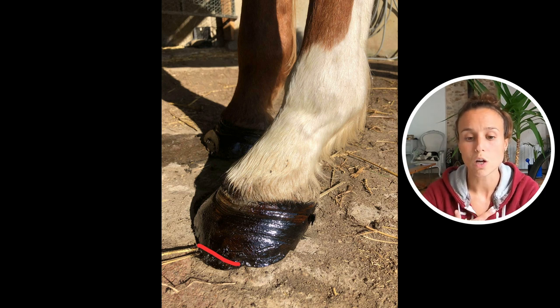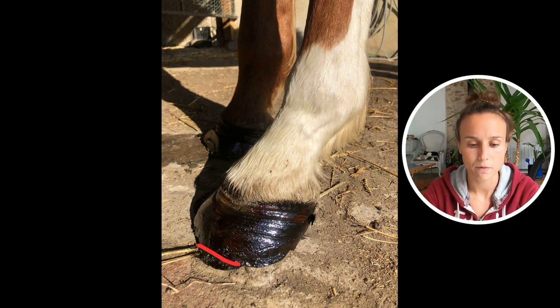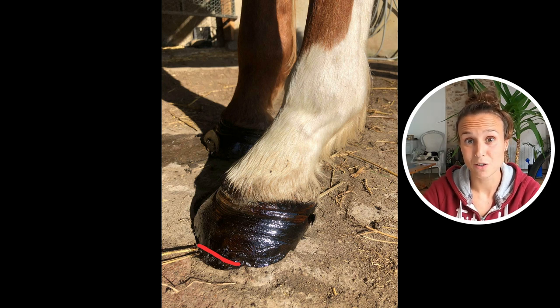So I was supposed to take the shoes off when I was coming, end of May, but he lost his shoes and he couldn't walk at all anymore. So the lady, the owner, ordered Easy Boot Clouds, that are the best for a foundered horse, with the thickest pad that they had, but they couldn't fit because of this little piece here.